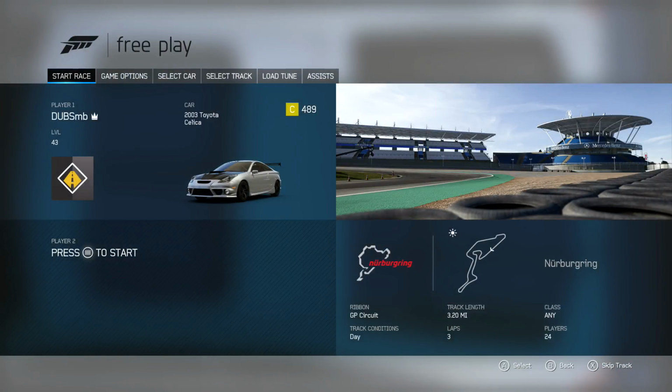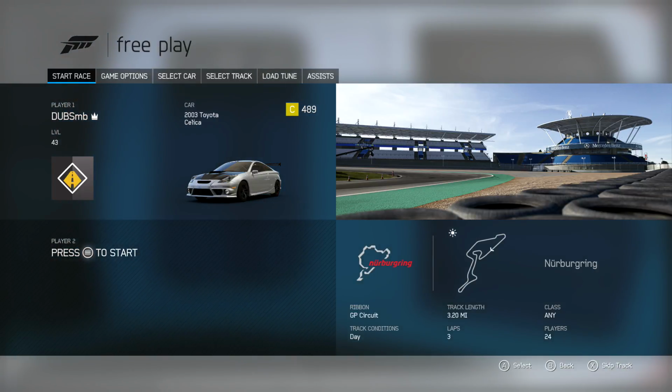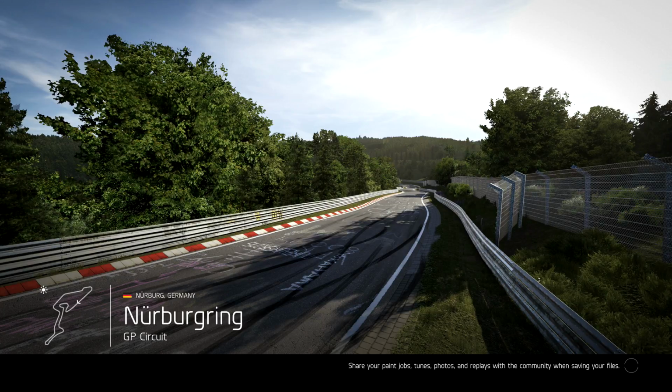Alright, now for the track selection, we decided to go with 24 players of AI. We have 3 laps on the Nürburgring GP circuit. It's during the day. Let's do it. This is gonna be stupid. This is gonna be fucking stupid. This thing only has like 222 horsepower. It's at the top of, was it C-Class, I think? I don't even know. I can't even remember anymore. It was C or D-Class. I actually don't think it was D-Class. I think it's just C-Class.